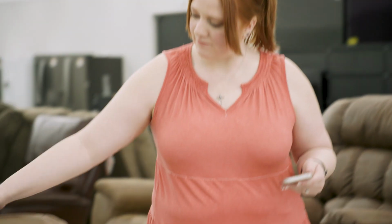I want to mainly focus on residential design. Houses, not so much commercial buildings. But I like being able to make the family home, not just their house.